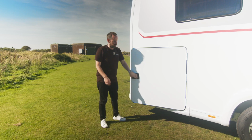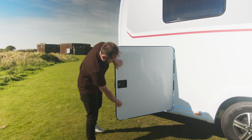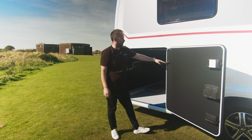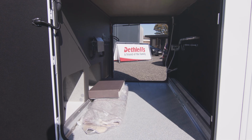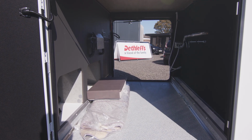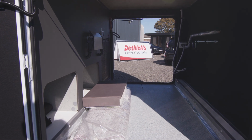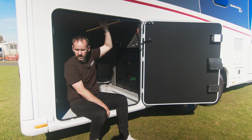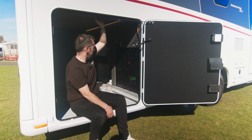So the garage doors are one handle operation as opposed to the two separate top and bottom, and the garage doors are also linked to the central locking, so when you lock the van it locks garage doors as well. So the garage is absolutely massive, as you can see. Strip lights in here as well, along there, and it's heated, so your Aldi heating runs in here.